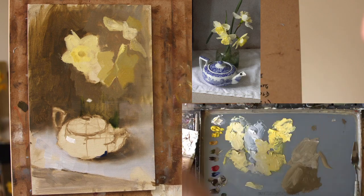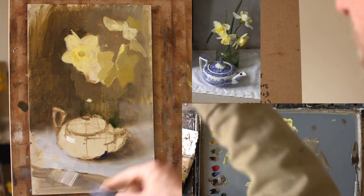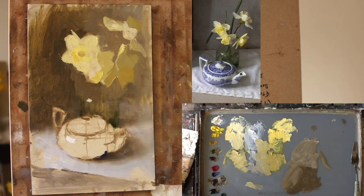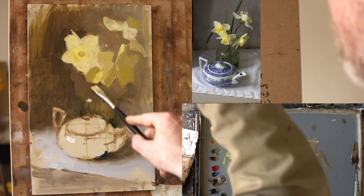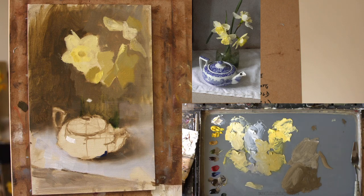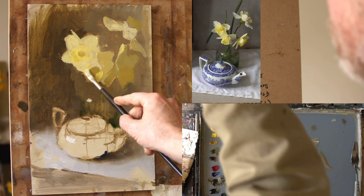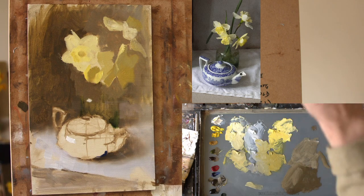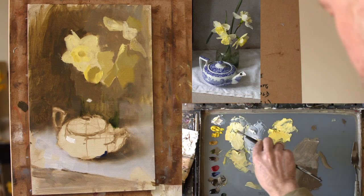Trumpet here. Let's think about that. Right side. The shadow. And light again. Drop in chroma.